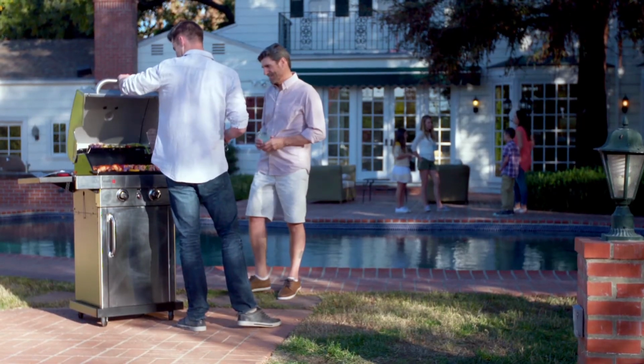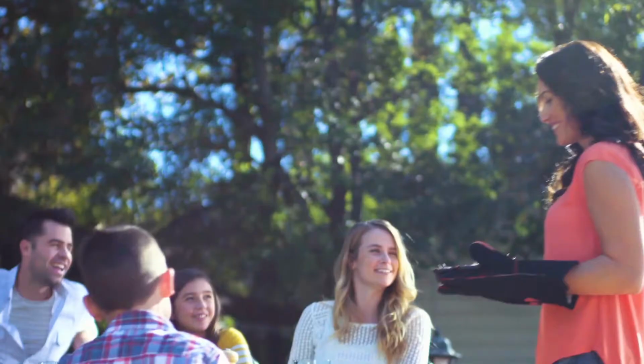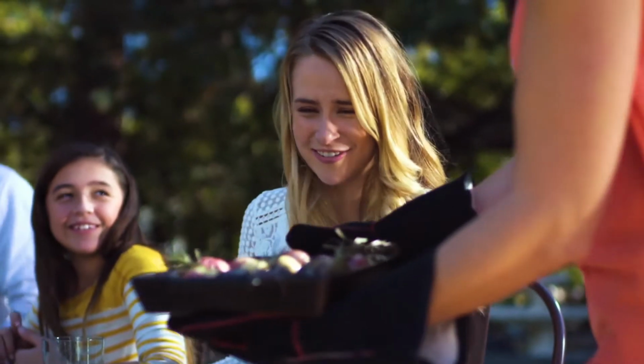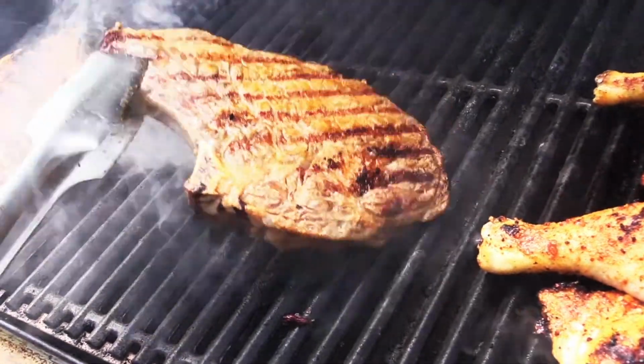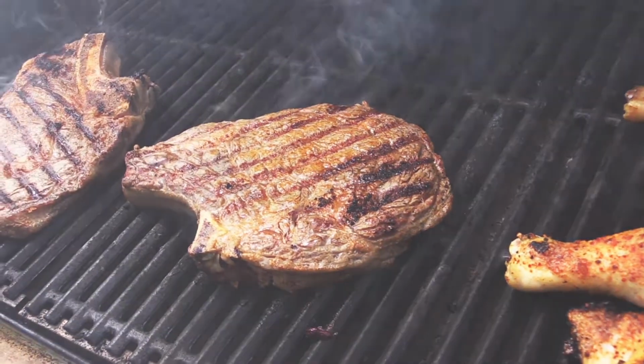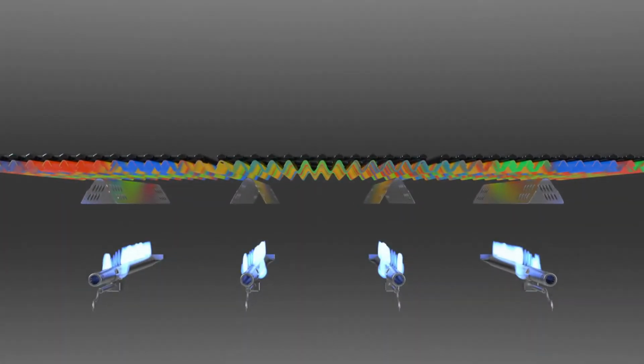Smarter grilling is sharing a great meal. It's about having a good time with family and friends. Char-Broil's TRU-Infrared patented technology allows you to grill with confidence, knowing that your meals will be perfectly cooked or grilled, juicy and packed with flavor. How does TRU-Infrared take your grilling from good to great?